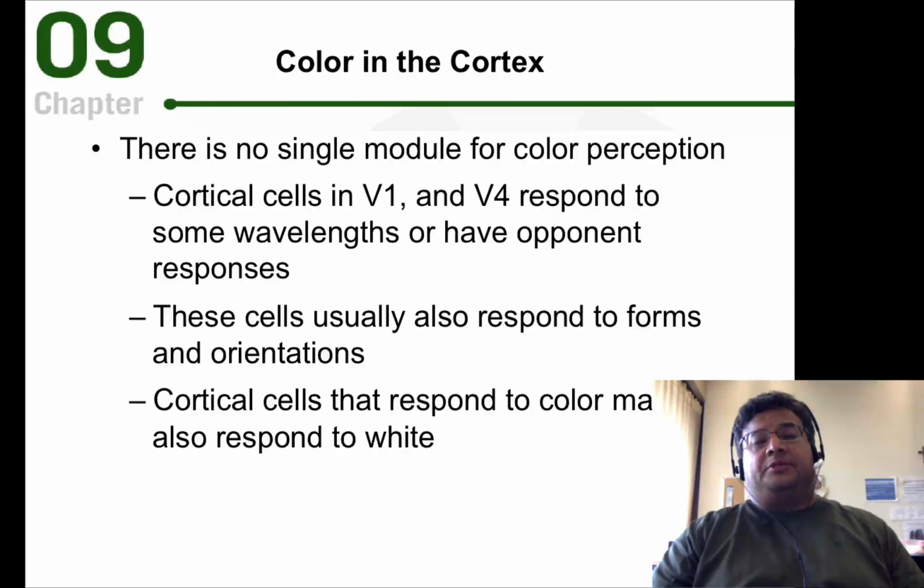Also, cortical cells that respond to color may also respond to white. So there isn't one place, one cortical module, one region of the brain where color is processed. It seems to take place throughout the different regions of the brain.